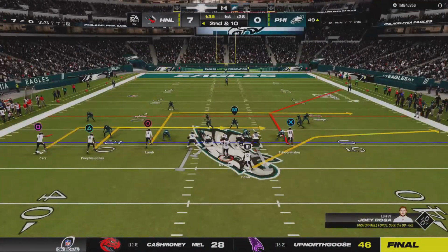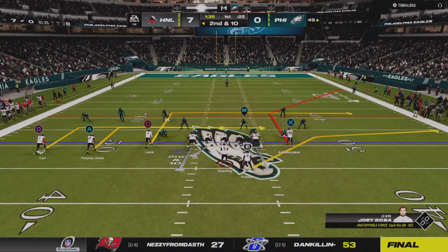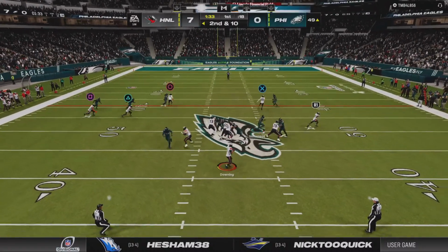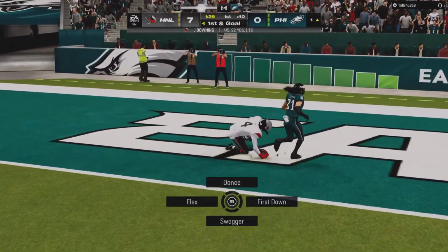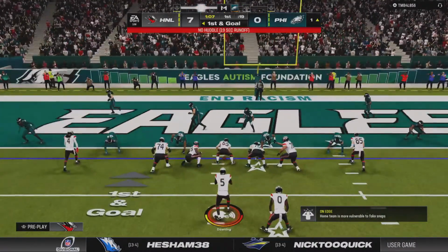Now it's 2nd and 10. They'll set up to throw. He'll fire deep downfield for Lamb. And this is caught inside the 5. A big play there. 48 yards.